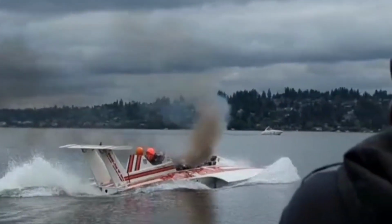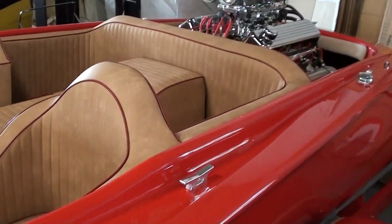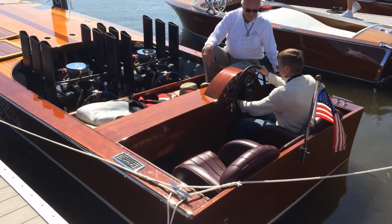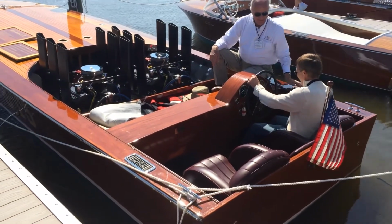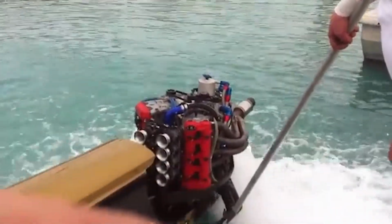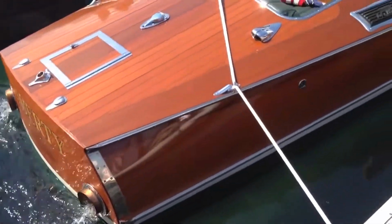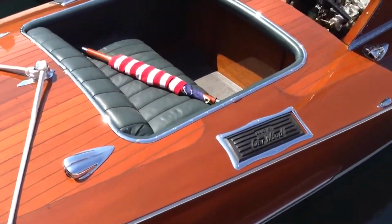Have you ever heard the thunder of a rare old boat engine firing up? You have now. That moment when the ignition roars and your ears practically vibrate with excitement. We're diving into vintage powerhouses, generated to blast you right out of your seat. These are the machines that stand out from the crowd with their growing presence and legendary builds.